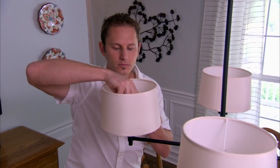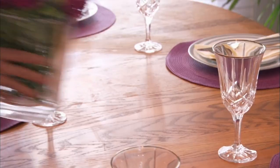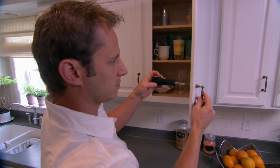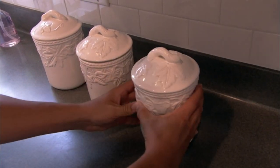Replacing an outdated light fixture is a great way to instantly contemporize a space. This is a traditional dining room, but the colors and the accessories give it a really modern feel. Buyers thought this kitchen looked old, so we painted the cupboards, put new handles on, and created a really chic backsplash. Make sure your countertops are completely clutter-free.